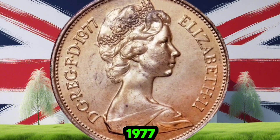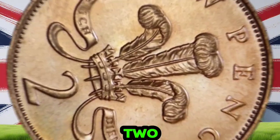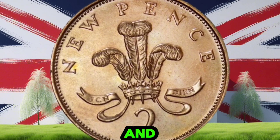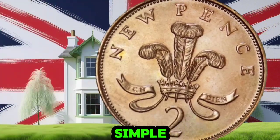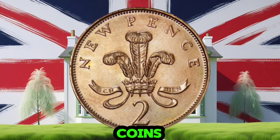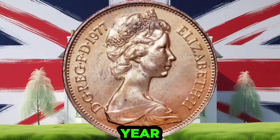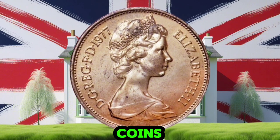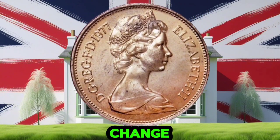In 1977, the UK switched to a decimal system, and coins were restructured. The 2 new pence coin was part of this overhaul, weighing 7.12 grams and featuring a classic design, the heraldic rose of England. It was meant to be a simple and practical coin in everyday life. Fast forward a few decades, and these coins continued to circulate as everyday change, with millions produced each year. But what makes this coin truly fascinating is that one particular batch of 2 new pence coins, minted in 1977, was accidentally struck with a rare error that would change everything.